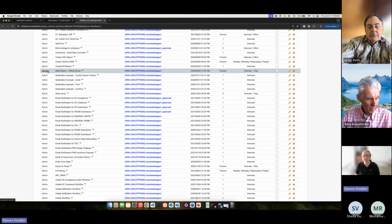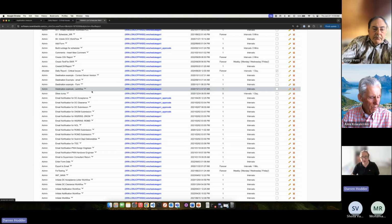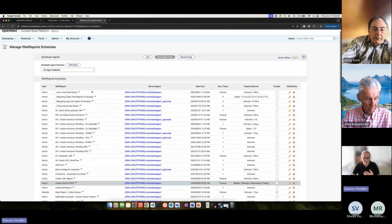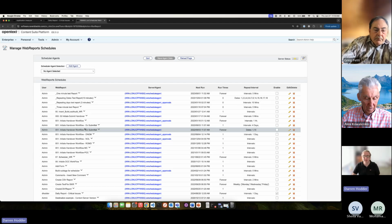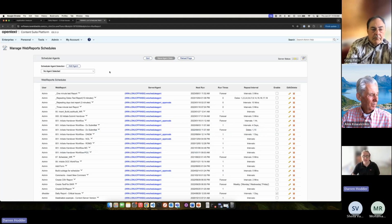So one is just managing all of the different types of schedules and making sense of them as an administrator is a heavy task. But also, if we look at all these web reports running on a schedule, some of these web reports are critical business processes, and we don't necessarily want our scheduled report to slow down other critical processes that have been defined.